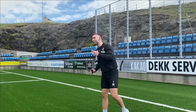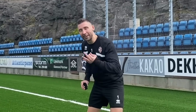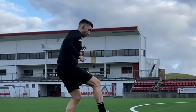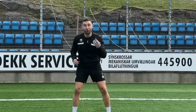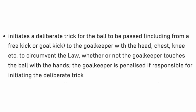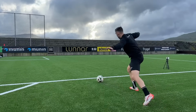Okay, so another rule you might know is the back pass rule. If your teammate passes the ball back with their foot, you can't pick it up, obviously, right? But here's where it gets a little weird. Some defenders think they found a loophole, so instead of passing it to you, they flick it up and head it back instead. Or worse, they lie down and head it from the ground. Because in their minds, it didn't come off their foot, so we're good, right? Nope. Not even close. There is an actual rule against this too, and it's called deliberate circumvention of the law. I have no idea what that means, but referees will destroy you for it, even if you don't pick up the ball. I've seen this happen in a real match once.